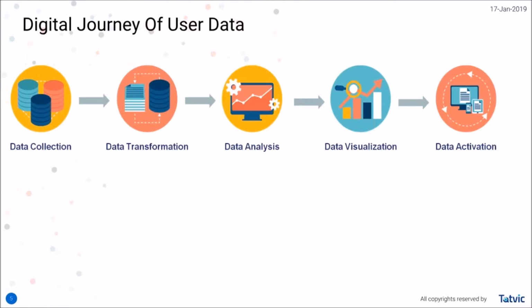So taking a step back before we dive into the purchase prediction model. For any organization to implement a robust and data-driven marketing strategy, it has to have this 5 phase digital journey of user data, starting from digital data collection to data transformation to data analysis, data visualization, and data activation.